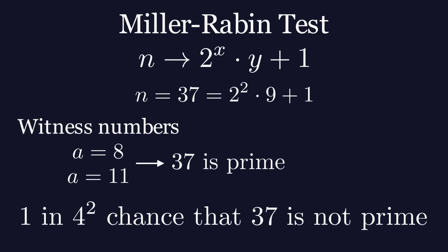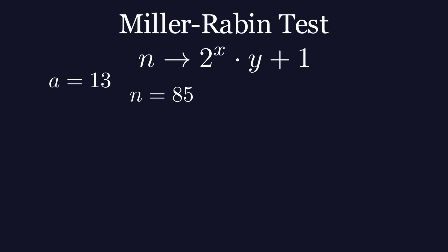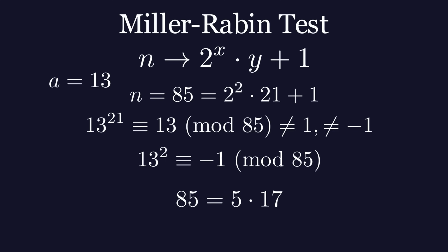Now let's try with n equal to 85 and choose a to be equal to 13. 85 is equal to 2 to the power of 2 times 21 plus 1. So we raise 13 to the power of 21 and modulo 85 it is equal to 13. We square it and we get minus 1 mod 85. We know that 85 is not a prime number, but 13 is saying that it is prime. In this case, 13 is a liar.